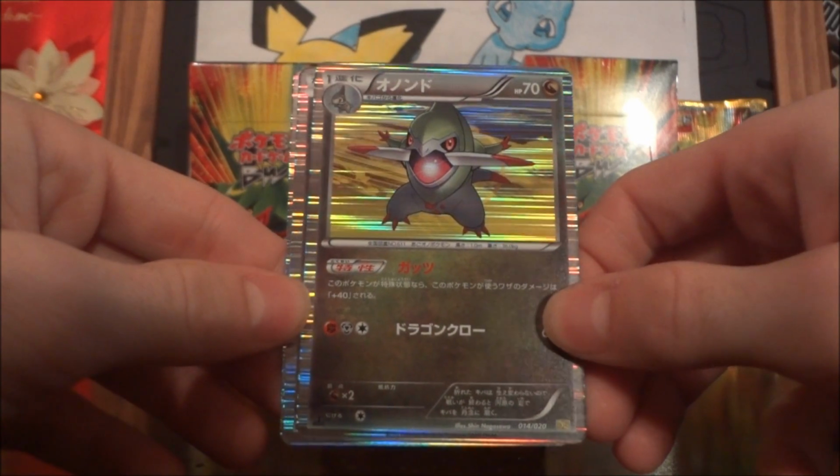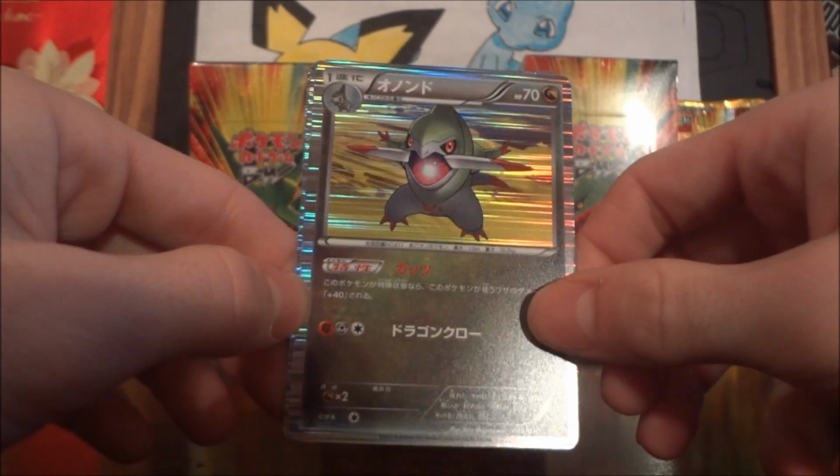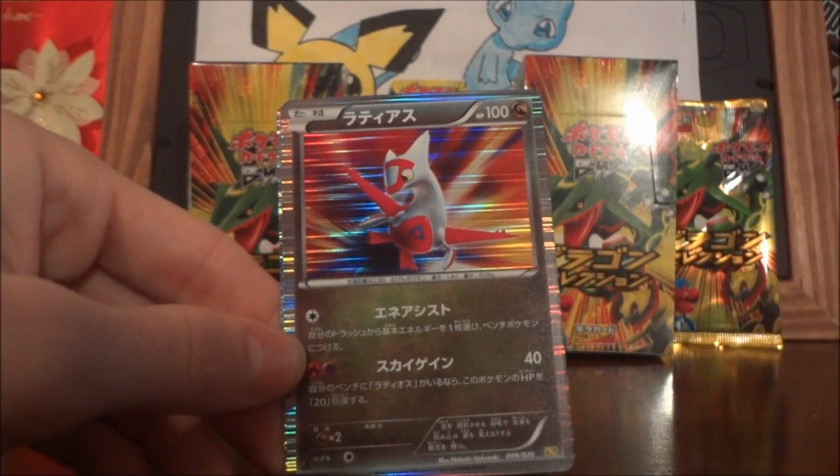It's a cool card. What is this, a fracture, or not a fracture, fracture. They actually have two different types, and I always get them mixed up, but oh well.